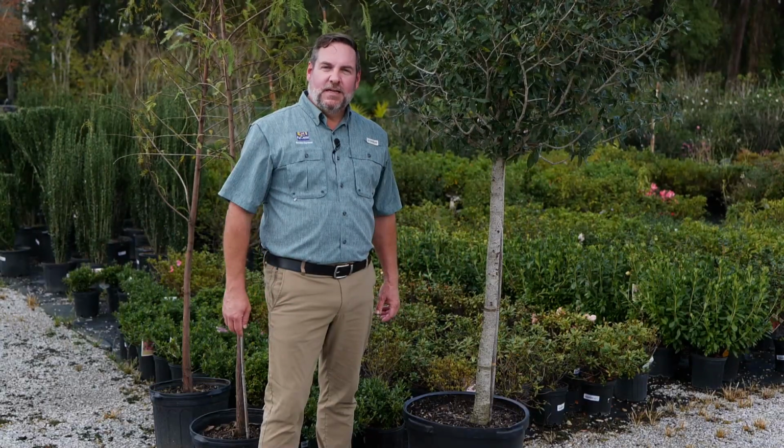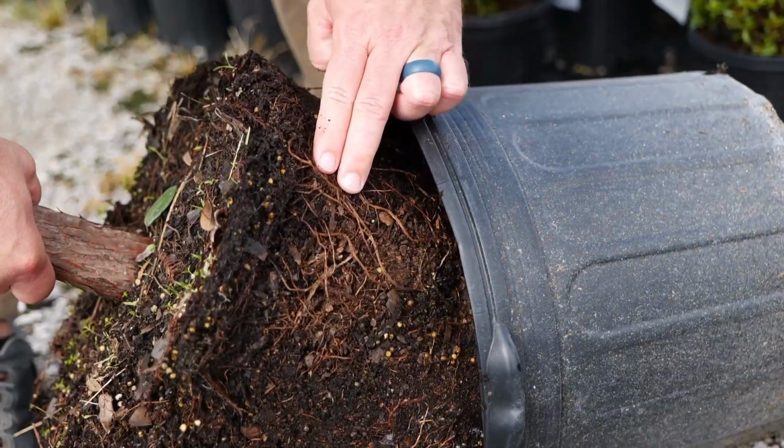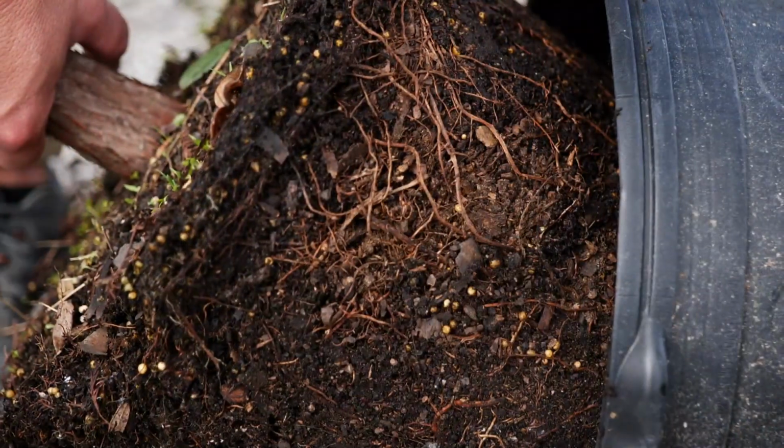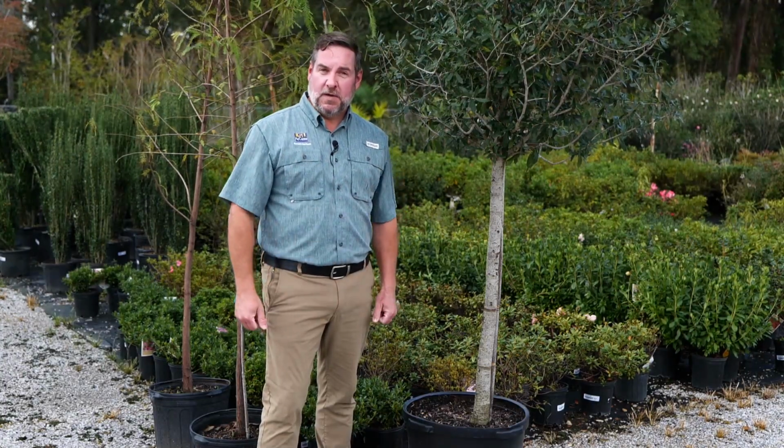As a final step in selecting your tree, go ahead and actually slip the pot off the bottom of the tree and look at the roots. Are they healthy? And also make sure that the root ball itself is not overfilled with roots that are growing in a circular pattern, something we call being pot bound.